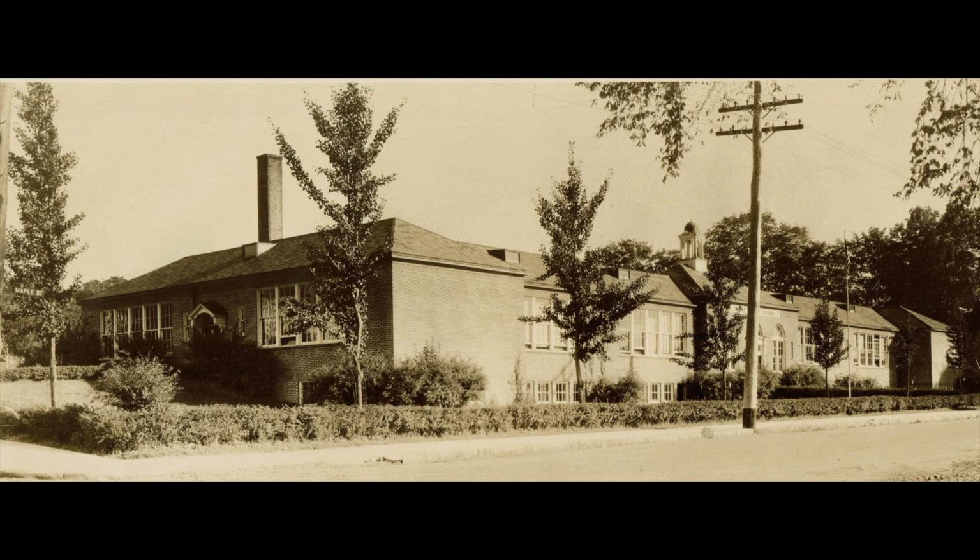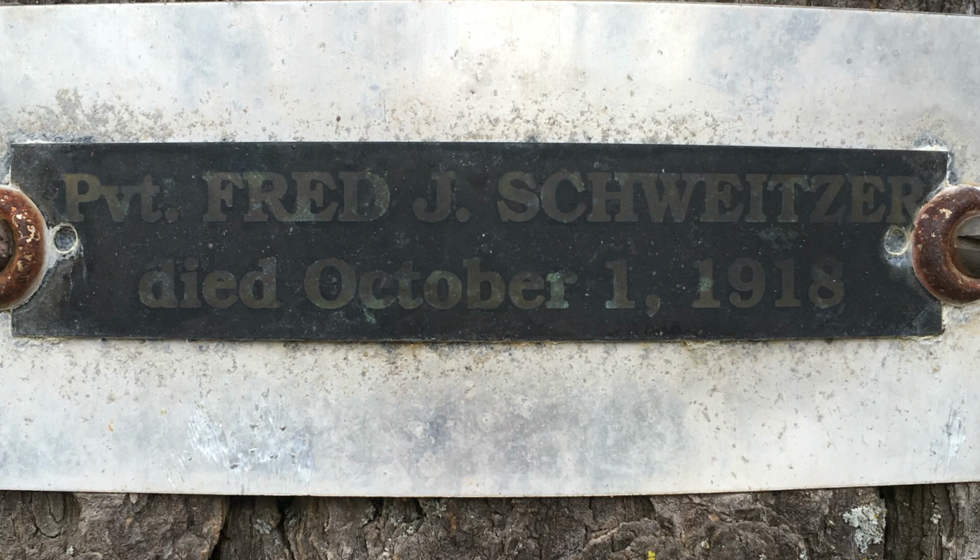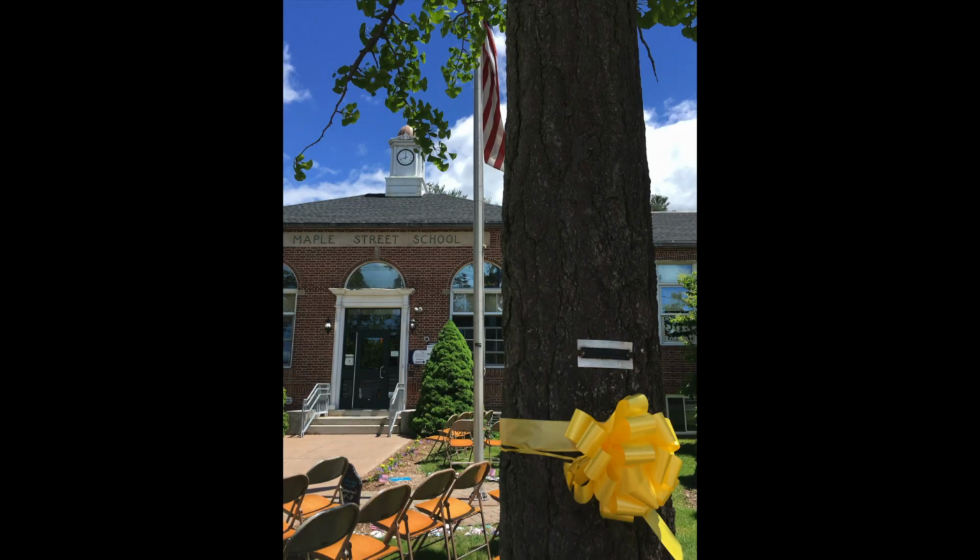19 men from Vernon and Rockville died in World War I. In remembrance of each soldier, 19 trees were planted in May 1919 along Union and Maple Streets near the West District School. The present-day Maple Street School was opened in 1924 on the site of the old West District School. Each tree had a bronze plaque with the name of a soldier and his date of death. Ginkgo trees were chosen because they are long-lived and hold up well in wind and ice storms. 11 trees still have the metal plaques with a soldier's name and date of death. In May 2019, students and teachers at Maple Street School held a ceremony marking the 100th anniversary of this living memorial.